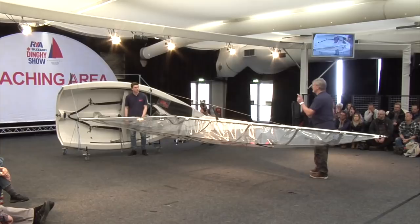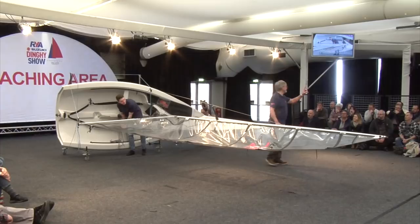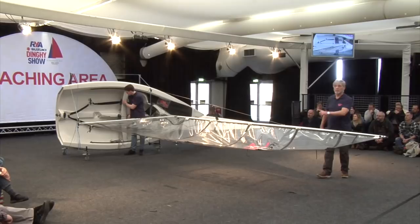Leave the main sheet where it is. Well, let the main sheet out a soupçon, and then pull in the kicker. All this work, Alex, thank you. Good job, you're a good crew. Right. Okay, look at the difference in mast bend now. Look what happens to the front of this mast, front of the sail, when you start to use the kicker. Off you go then, please.